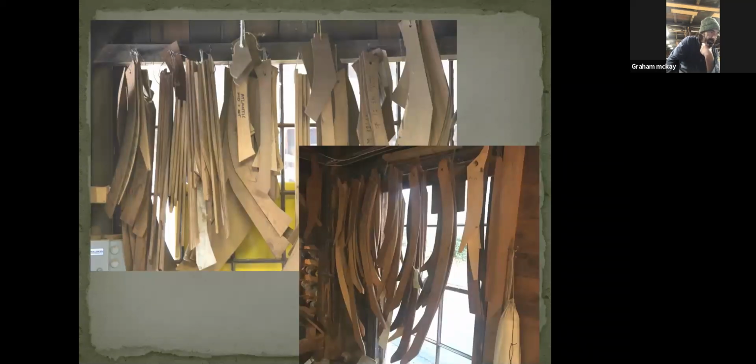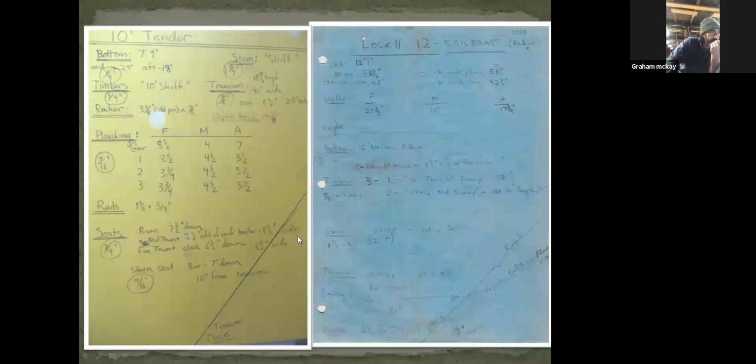You can see here, these are the patterns that are throughout the shop that you have to work from. That's for a boat we build called the Atlantic. These are all frames or timbers. These are all stems. And these are some of the various notes that we have to work from. These are my favorite.